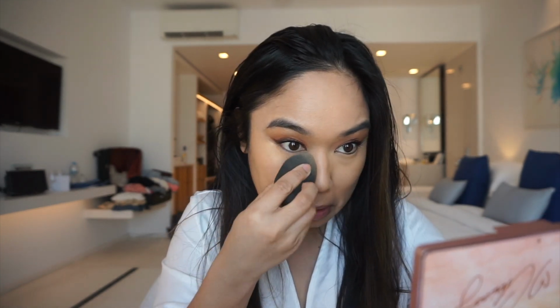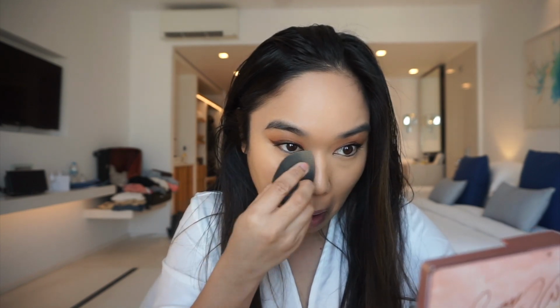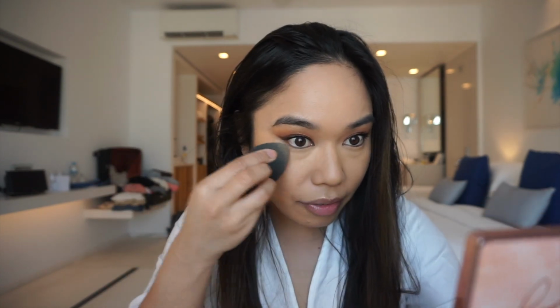I am putting more concealer because I've noticed that even though this concealer is really full coverage, it disappears really fast. Like I'll put a good amount on, I'll blend it out, and when I look after, I just feel like it needs a little bit more coverage. So now I feel like it's perfect.